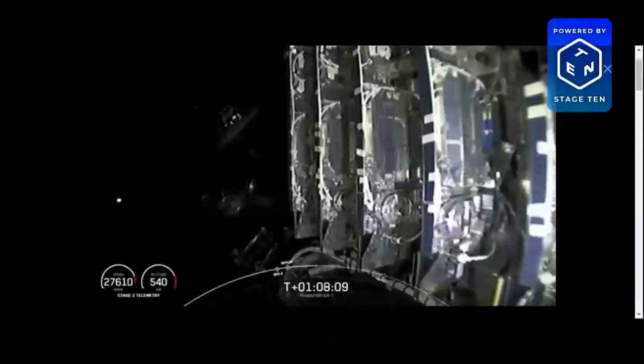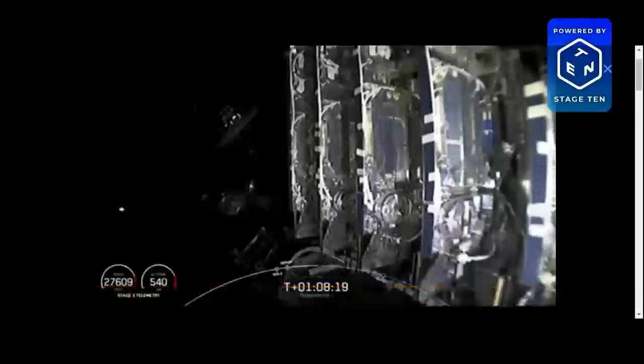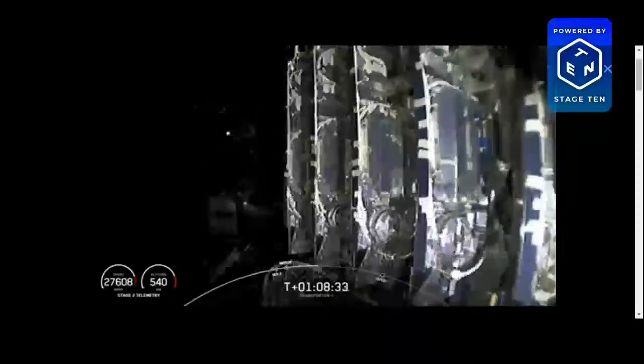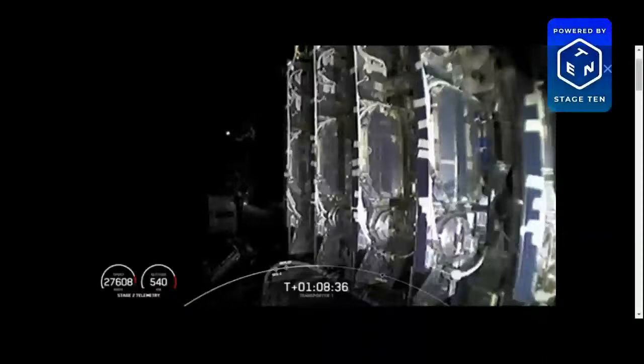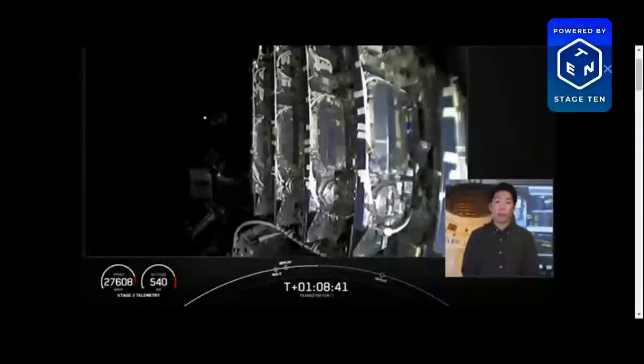And while we're waiting for that callout, the white dot on the left-hand side of the screen, that is the moon. It's a pretty cool shot of the moon there. And there goes another satellite. Again, we're waiting for confirmation from the team for the 9 spacecraft for NanoRacks' ELaNa-1 mission. And there's the confirmation for the 9 spacecraft.